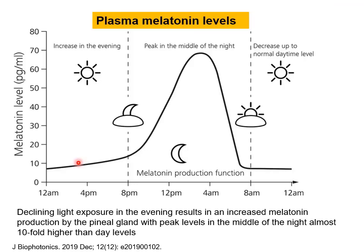And here we see the general profile of melatonin in humans as you go through the day. This is midday here, 8 p.m. As darkness comes in, so melatonin levels go up, they peak and they come down again, and in the morning melatonin levels drop to normal. So a daily rhythm of melatonin production, really driven by the light-dark cycle.